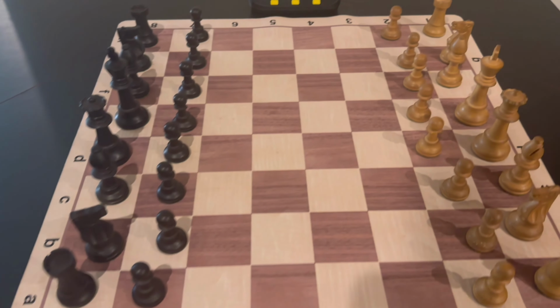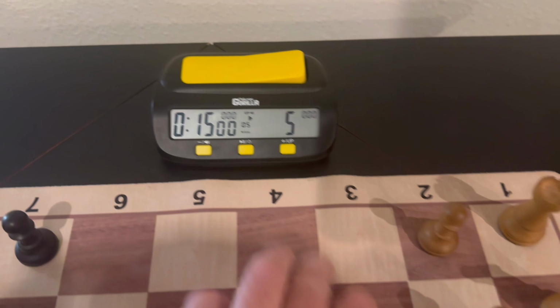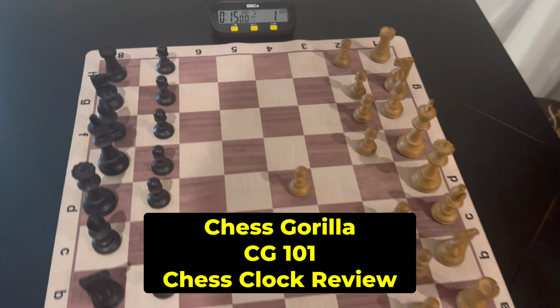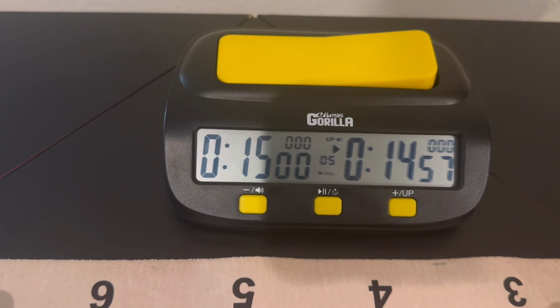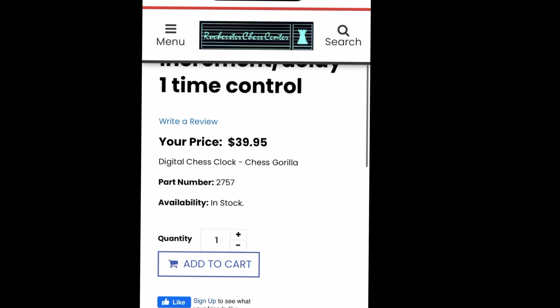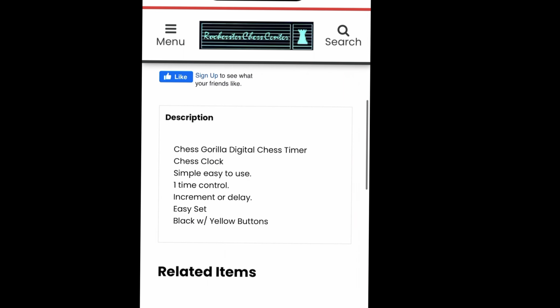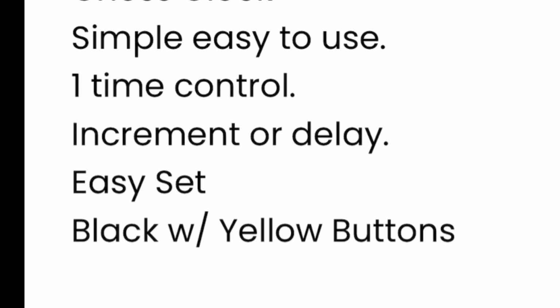Well, I needed another chess clock like I needed a hole in my head. From the Rochester Chess Center website, better known as chessset.com, it sells for about $40. And the most important feature of this clock to me is it's black with yellow buttons. I think that looks really cool.